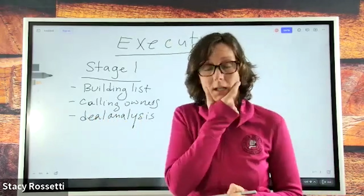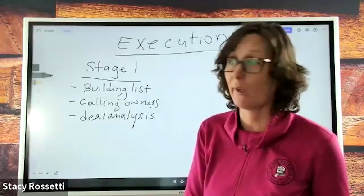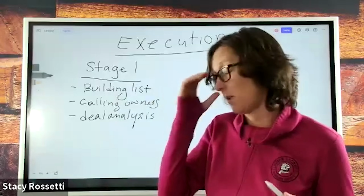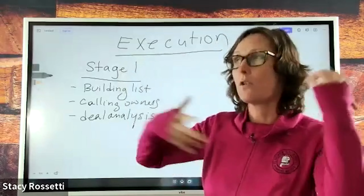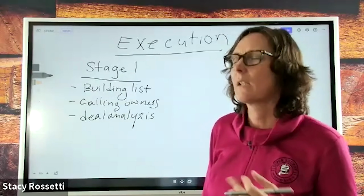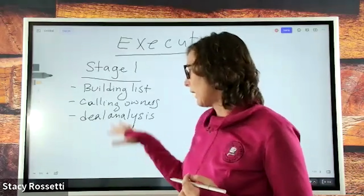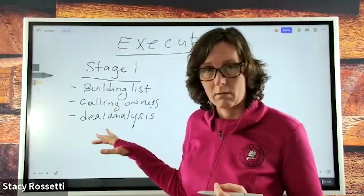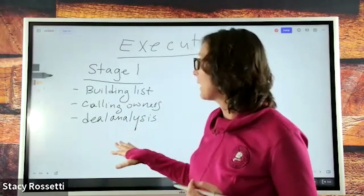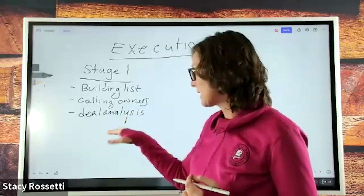So deal analysis is actually really not that difficult if you have a good spreadsheet, a good way to analyze things. Now, you need to understand the concepts like cash on cash return, ROI, and cap rates, and you need to understand commercial deal analysis. If you do not, it just takes time and practice.